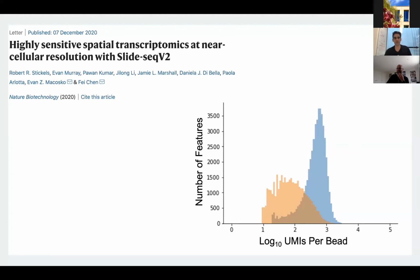And I think actually, if you look at the different protocols that are now being published, Pixel-seq, Stereo-seq, Seq-Scope, they all are kind of converging on this same level as Slide-seq v2. People always present their data in a particular way to make their particular method look better. But I think that if you actually drill down into it, they all look like they're getting similar capture efficiencies.